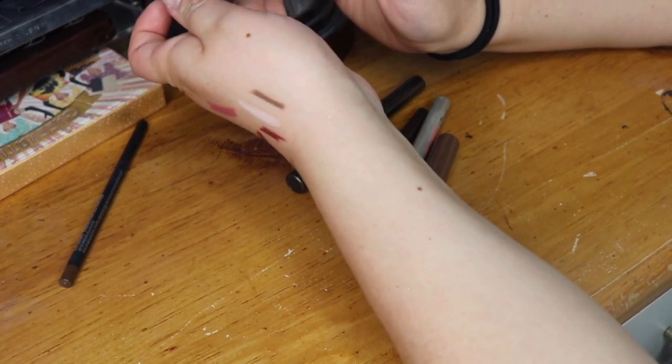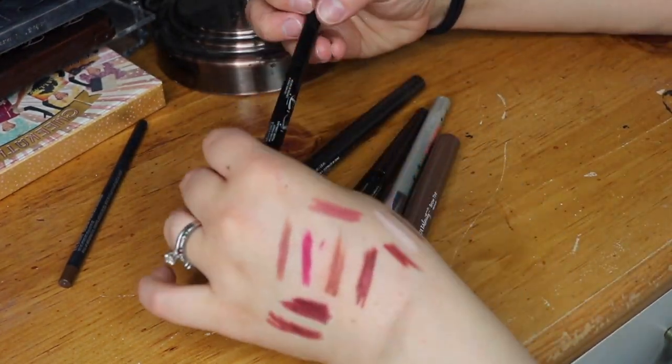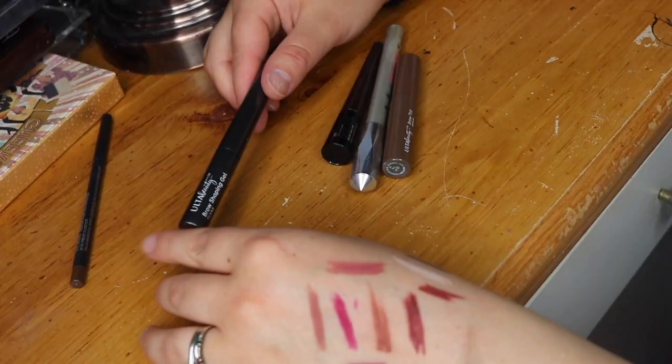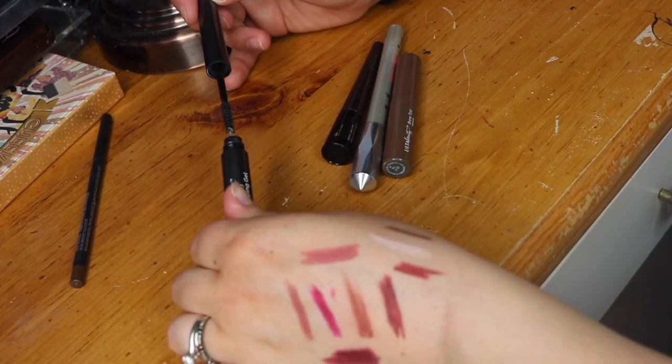Yeah, I'm going to get rid of that. I was going to say it's the only brow powder I have, so it'd be fun to keep it for something different, but I'm just not into it. Next, I have an Ulta Beauty Brow Shaping Clear Gel. I'm going to go ahead and get rid of this.